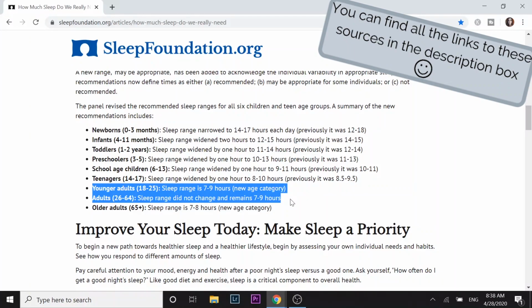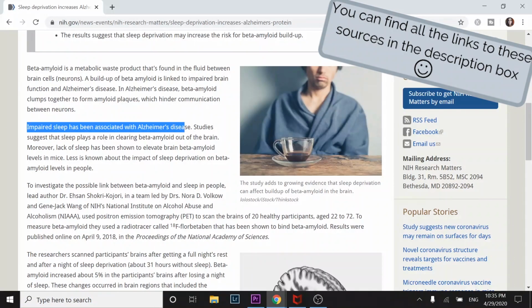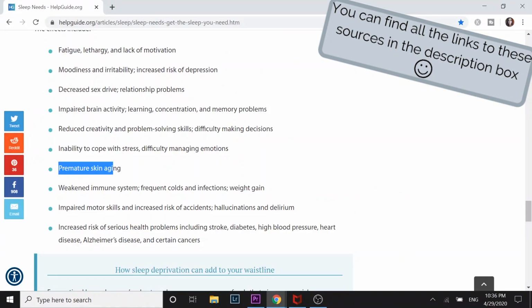According to sleepfoundation.org, adults between the ages of 18 to 64 need a minimum of 7 hours of sleep, so 7 to 9 hours of sleep nightly. Now, if you don't get that required amount of sleep, there are going to be some consequences. Some of the consequences include a decreased mood, decreased mental sharpness, your inability to handle stress effectively, your mental health is going to decline, and there are links between sleep deprivation and Alzheimer's and aging, not just aging of the brain prematurely, but also aging of your physical body.